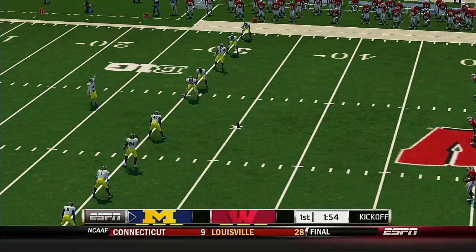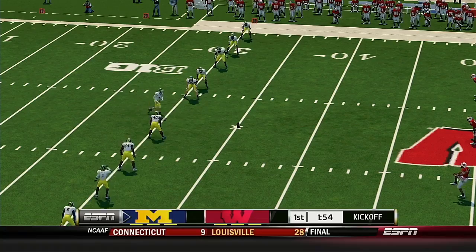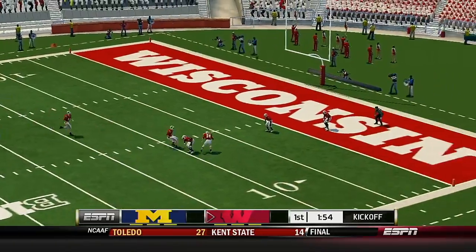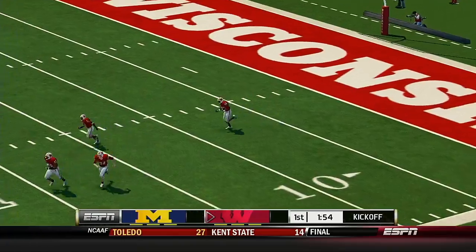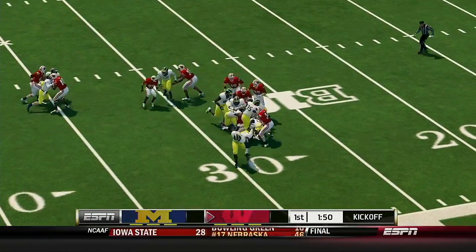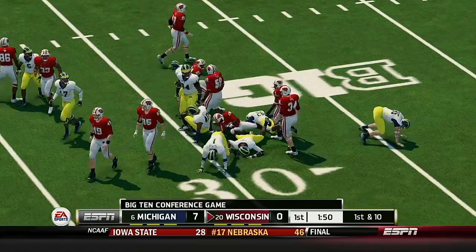Thanks, Reese. 7-0 game here. The kicker looks like he's ready to kick this one off. He kicks it off, and he got all of that one. He's to the 20. He's taken down at the 28.